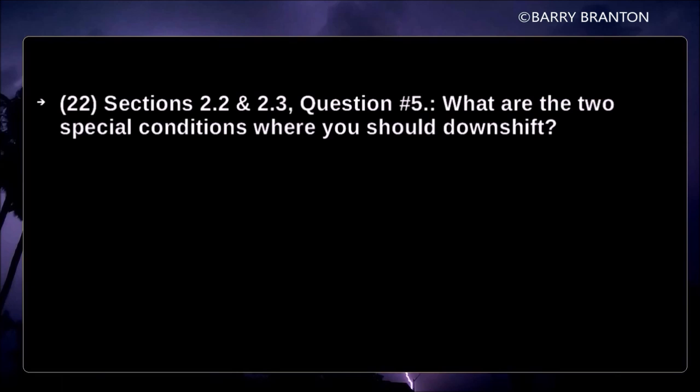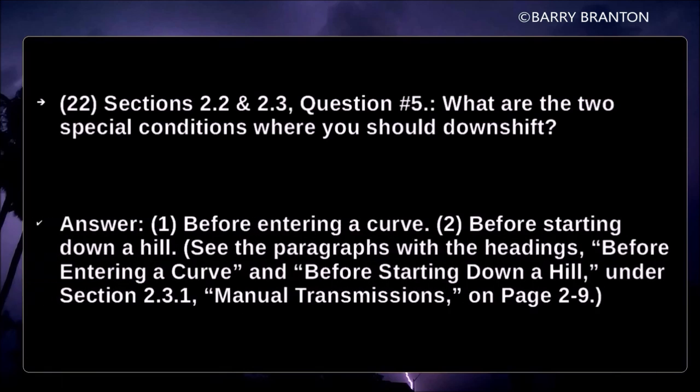What are 2 special conditions where you should downshift? Before entering a curve. Before starting down a hill.